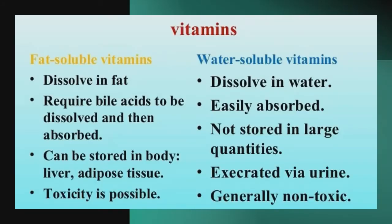These are the differences between fat-soluble vitamins and water-soluble vitamins. Fat-soluble vitamins dissolve in fat, while water-soluble vitamins dissolve in water. Fat-soluble vitamins require bile or bile acid to be dissolved and then absorbed, while water-soluble vitamins do not need that. They are easily absorbed in our body system, and they do not store in large quantities. Fat-soluble vitamins, on the other hand, can be stored in the body, specifically in the liver, within the adipose tissue. And at the same time, the water-soluble vitamins can be excreted via our urine.